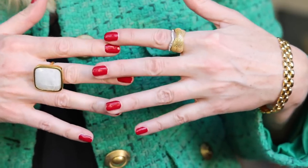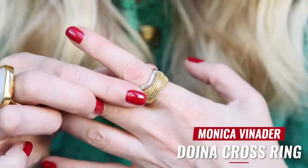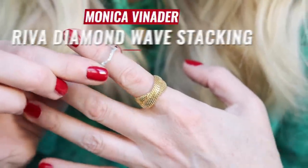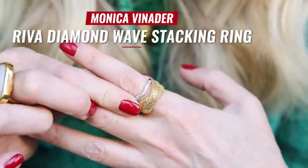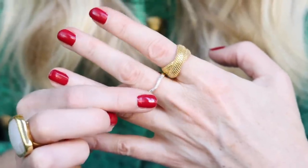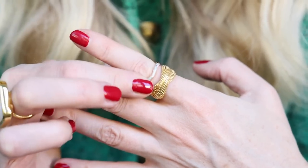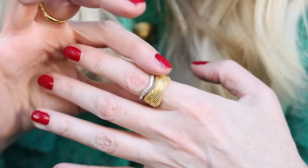And then here are a couple of other rings. I stack them together. One is the Doina Cross Ring, and the other is the Riva Diamond Wave Stacking Ring. You can obviously wear either one of these solo or wear them together, but they're really beautiful pieces and they add so much, I think.